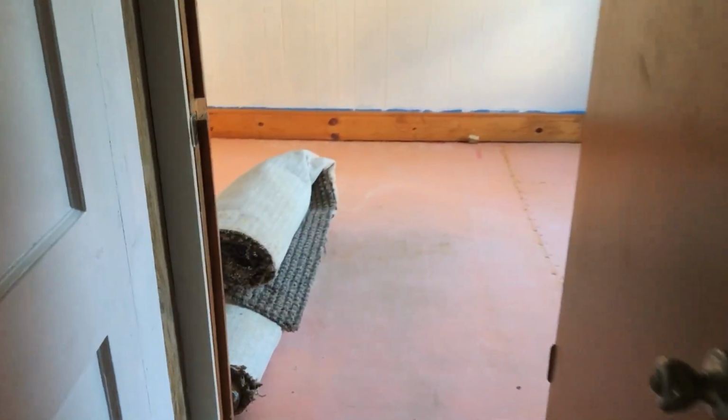Because our wardrobe system would be up against this boarded window, we decided not to uncover it and to leave it as is.